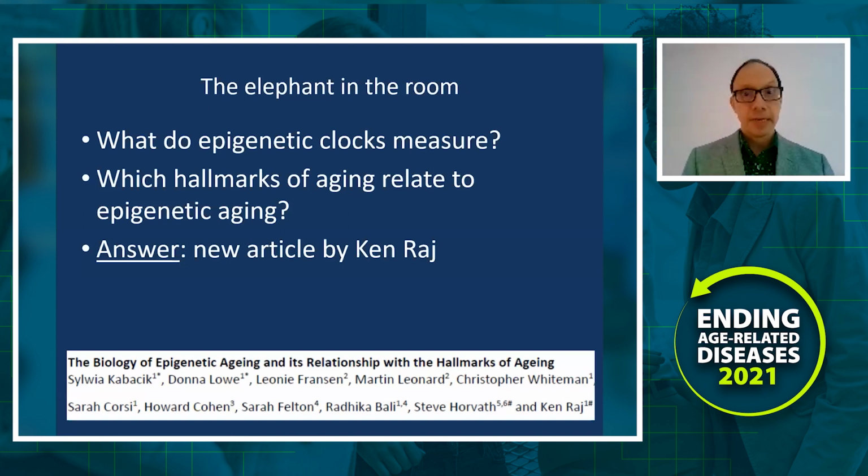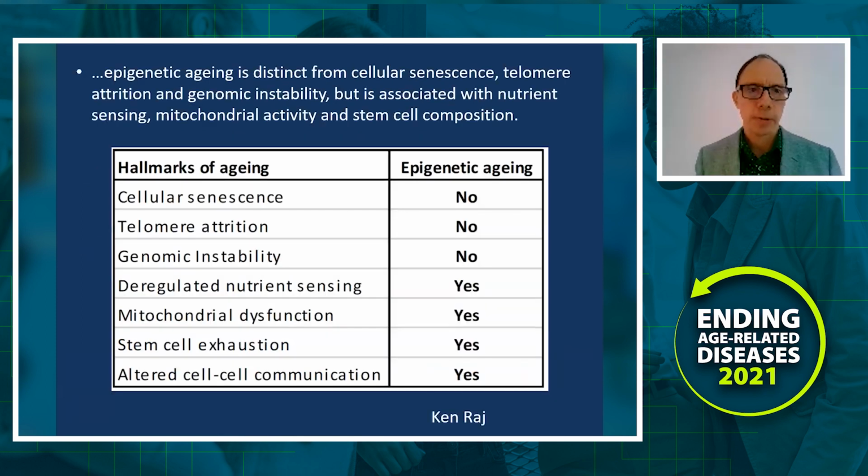But there is, of course, an elephant in the room when it comes to epigenetic clocks. And it is, well, what do epigenetic clocks measure? What are causes? What are the consequences? What's the mechanism? And more precisely, maybe, which other hallmarks of aging relate to epigenetic aging? And here I would like to draw your attention to a new article by Ken Raj, who has carried out very detailed in vitro studies in fibroblasts, keratinocytes, and endothelial cells to answer these questions. And I will walk through this article in the following.